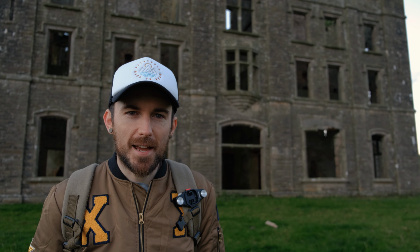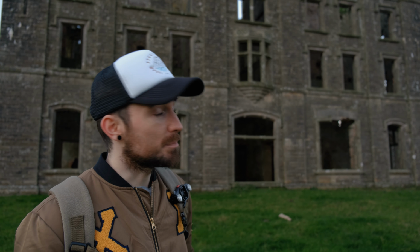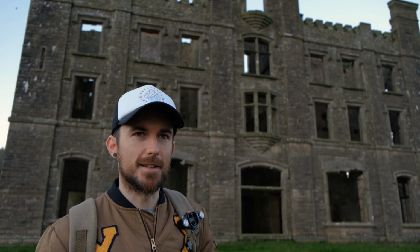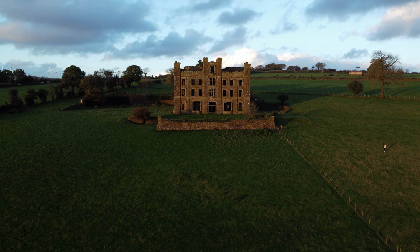So another day, another very cool abandoned castle. This time we are at, this place has a few names, Altnacree Castle, Lisclun Castle, and I believe there's another one. This building's pretty cool. It's just sitting right in the middle of this valley, in this field all by itself with a very old wall around it. Yes, it's pretty big, deceivingly big.